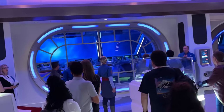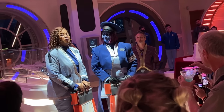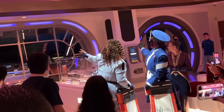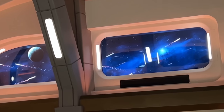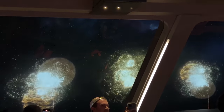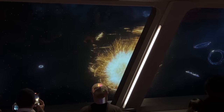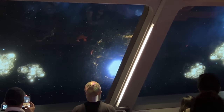Space in 3, 2, 1. All right, so that wraps up our preview of the Star Wars Galactic Starcruiser here at Walt Disney World. Truly, I'm just going to say it, an out-of-this-world experience.